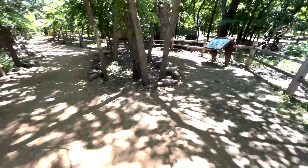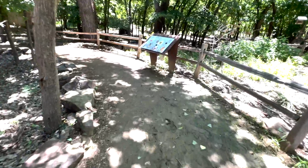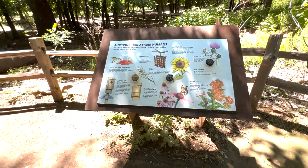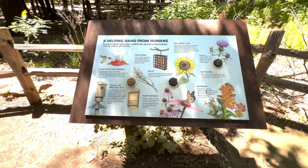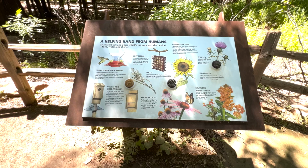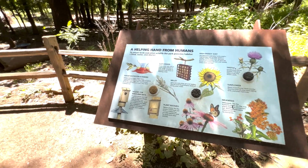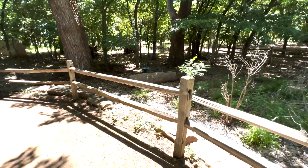Now here we're back on the nature trail. This is accessible. And here's a plaque or sign explaining what humans can do to help nature. Things like the birdhouses, hummingbird feeders, suet, different plants that you can plant that really help nature out.